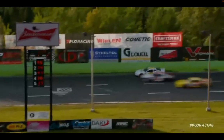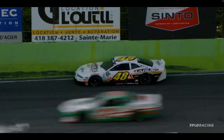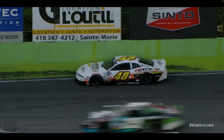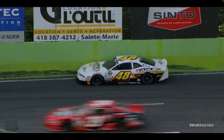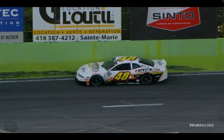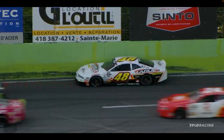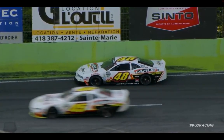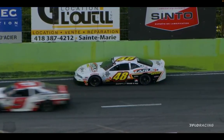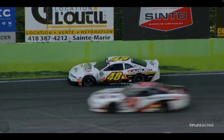Oh, problem for Raphael Lessard in the 48. He is up into the wall on the back straightaway. It has been a challenging day for these LaRue cars. Raphael Lessard, they had to change an engine earlier on. The 46, of course, or sorry, 45 of Will LaRue having his power steering problems earlier on. And that will put us under the yellow flag.